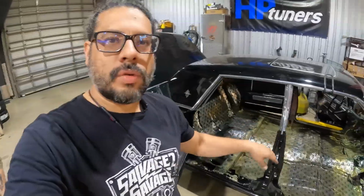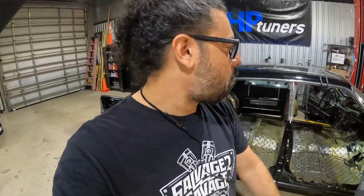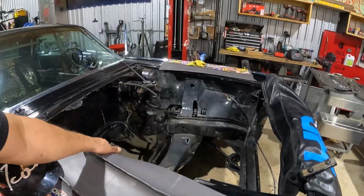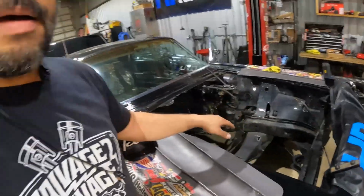But we weren't gonna incapacitate the car just yet. We still need to move it around and make access to all of our other projects. We're gonna be moving on to mounting up our Godzilla engine and transmission. So all the fabrication is gonna start happening on this car.